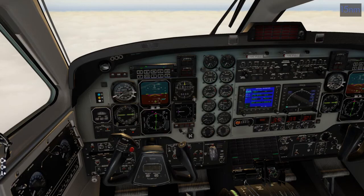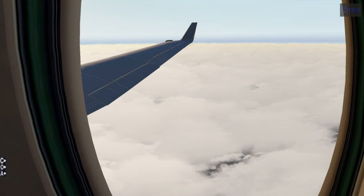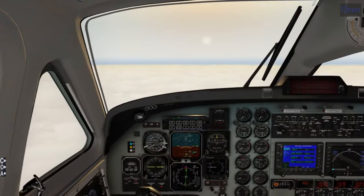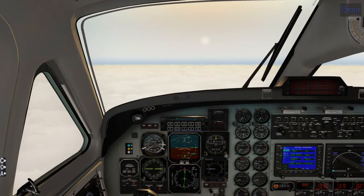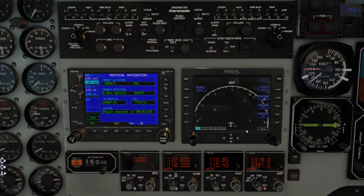Otherwise, just looking around, everything is just beautiful, although it's been the same scenery the entire trip, but that's okay. It's nice to have some clouds every now and then. We've had a lot of clear skies. It would be nice to get some storms. It would be super awesome to see this Avidyne light up with some storms, if it will. And we can vector ourselves around the storms. How fun would that be? I'm going to have to do some testing off camera to see if this even shows weather. It may or may not. I'll find out probably after I land this plane. I'll check that off camera, so next time I should know.